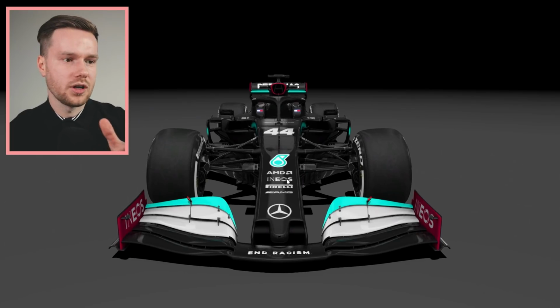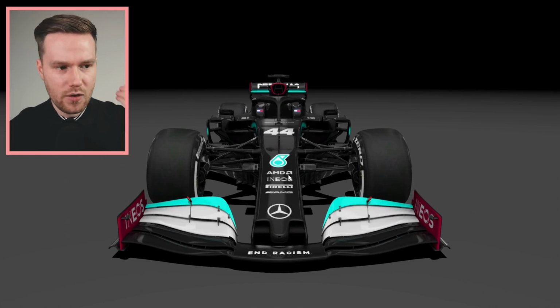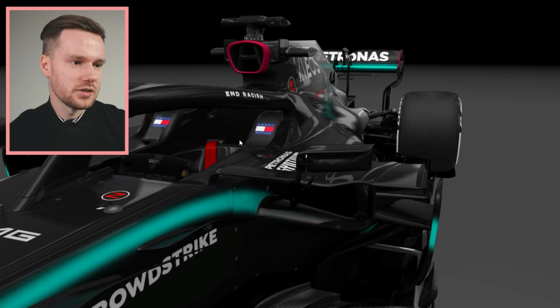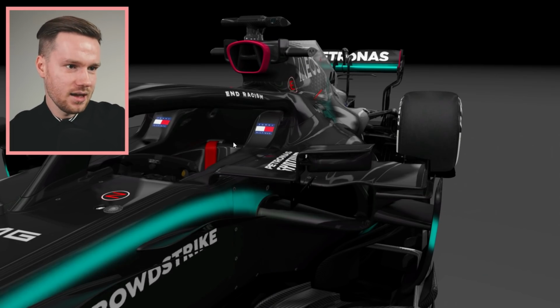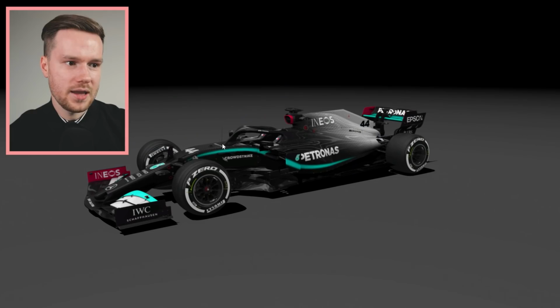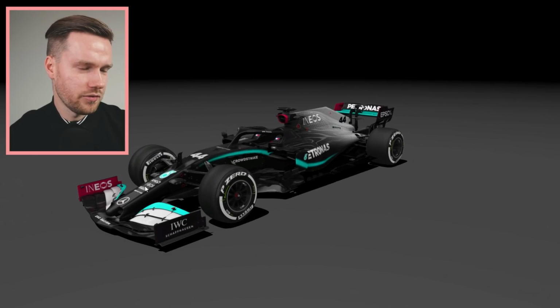I've moved the Tommy Hilfiger logo because they do want to keep it in colour, which I understand because those colours are very, very integral to the Tommy Hilfiger branding. But I've moved them up here instead. Still get plenty of visibility there. There's two logos as well instead of one. I think that works. AMD I've moved from the side and put them on the front nose.